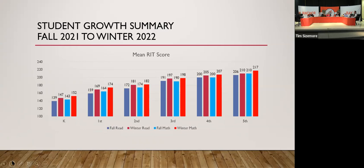It was a testament to the double duty that they did by teaching our students both in person and online. I know it was a pain for them, but the proof was there that it helped reduce slide.